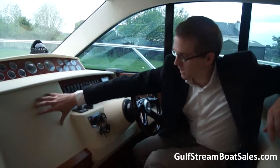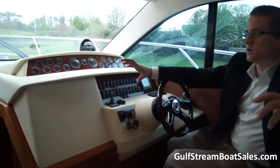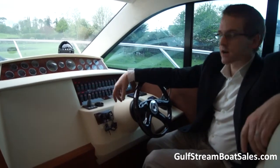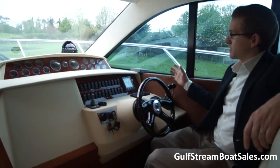We've got a nice big panel here for mounting GPS chart plotters, VHF radios, radar systems, whatever you think is appropriate for your cruising area. And like the rest of the boat, the helm's totally unmarked. Everything is in perfect working order.